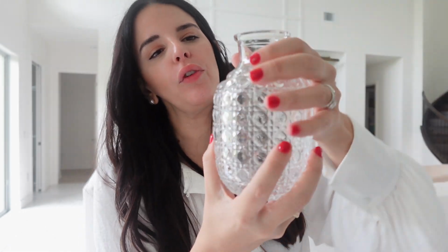So I bought these beautiful glass water carafes from Amazon, and they come with this little glass. I'm obsessed with it, and this is great if they need to take their medicine in the morning or if they just want a little extra water. So I'm going to have one for each person.